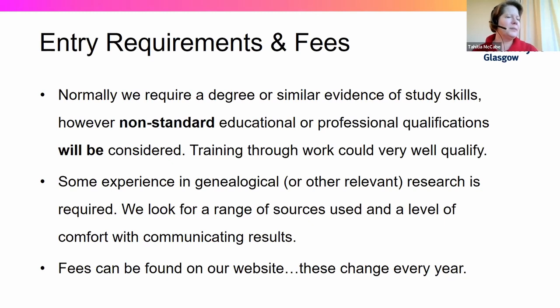I do look for some experience in genealogical, historical, archival research, but again, you don't have to be an expert. If you've been doing your family's research for a couple of years, maybe doing some other people's research, then that's great. It doesn't necessarily need to be British research either. So if you've always done your research in Australian records or US records or whatever, that's fine. And the fees can be found on the website.